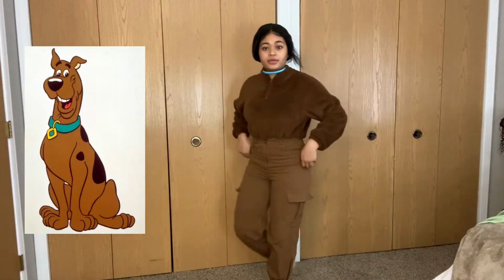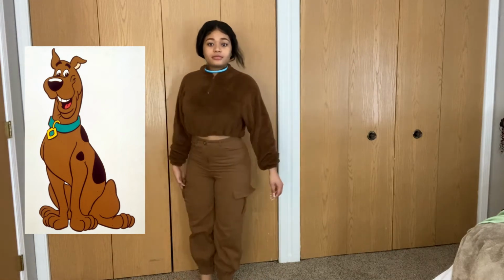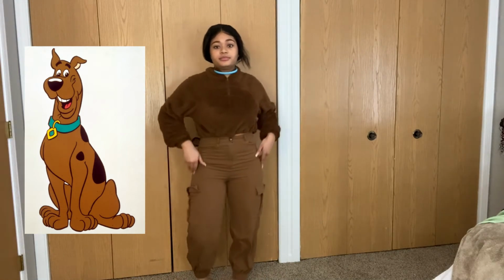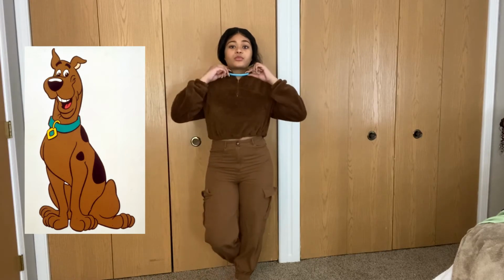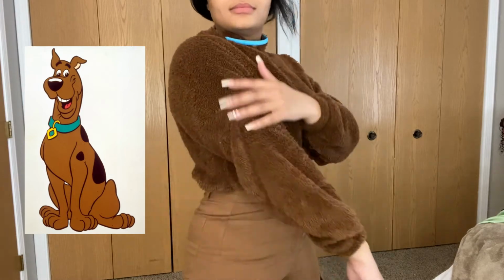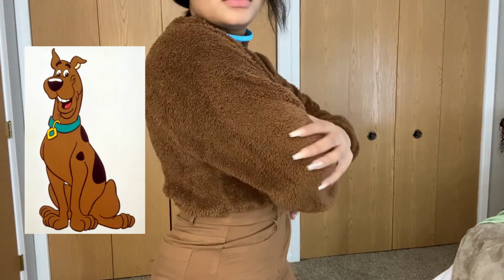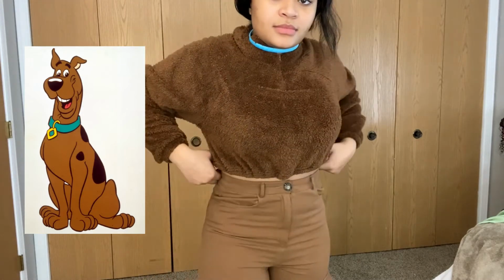Next we have Scooby-Doo. This one was pretty hard because, you know, he's a dog, so I didn't know what to do. But I did have this hooded cropped sweater that I just got from SHEIN. I just put back on those same pants that I wore for Shaggy's outfit, and I threw on a blue headband as my collar.